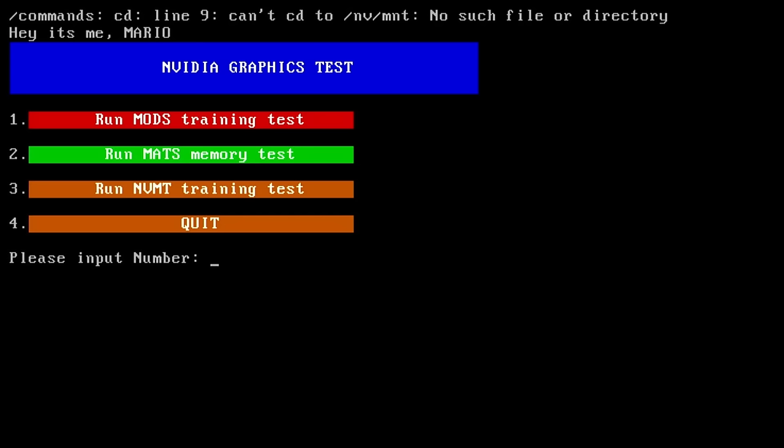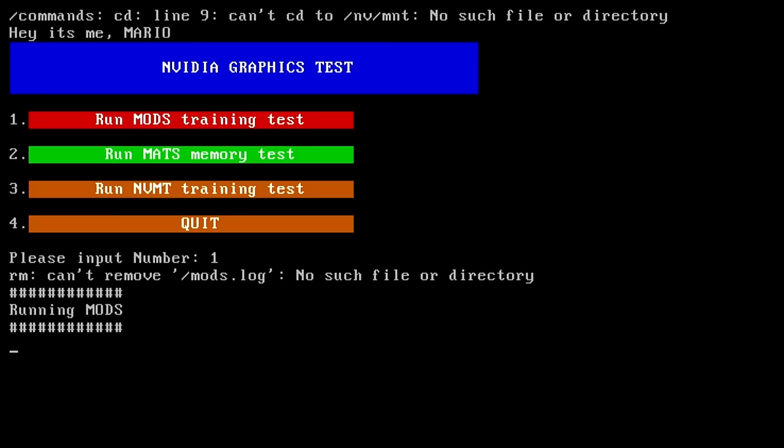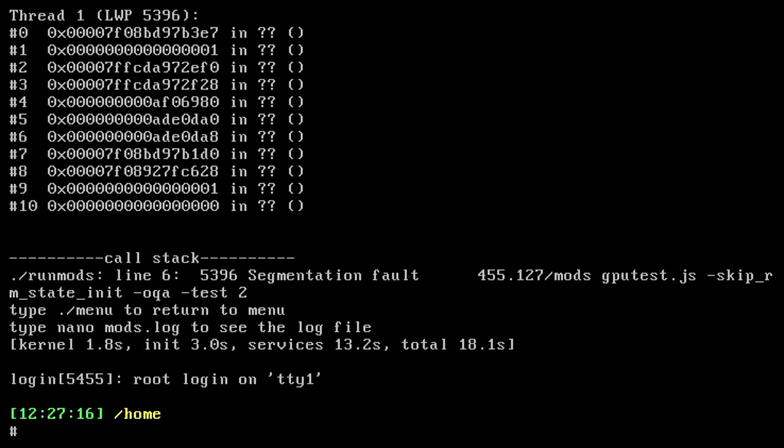I'm working on a menu. So there you go, we have a menu. First, press 1 to run mods training. So we're going to run 1. Running mods. Mods is probably going to pass. Yep, mods pass. And then it says type menu to return to the menu.